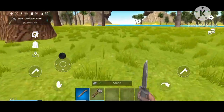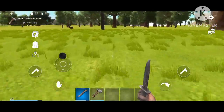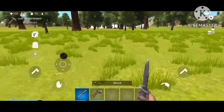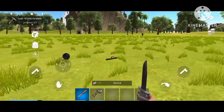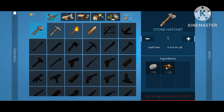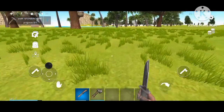So we need to have something to protect ourselves, if we find something. No. At least... no, we didn't. We need more stones.